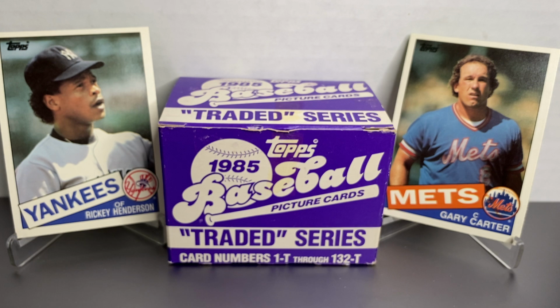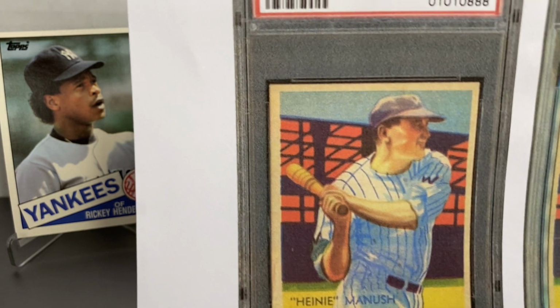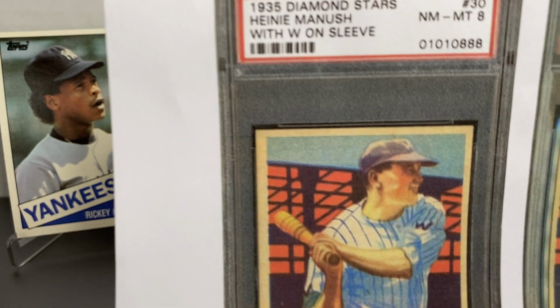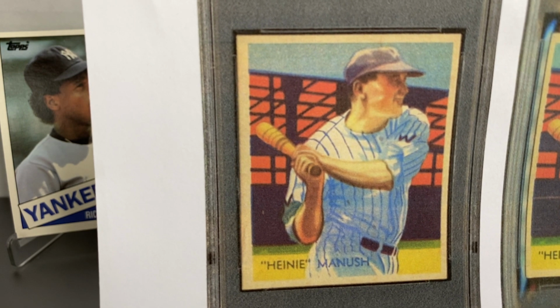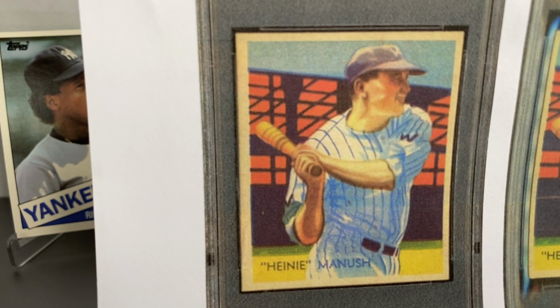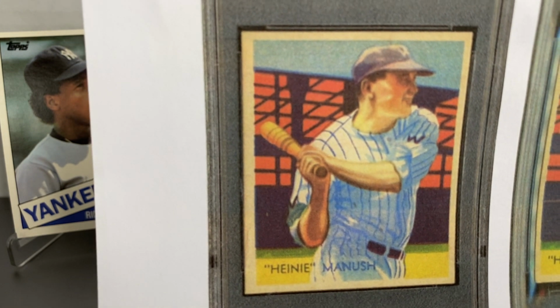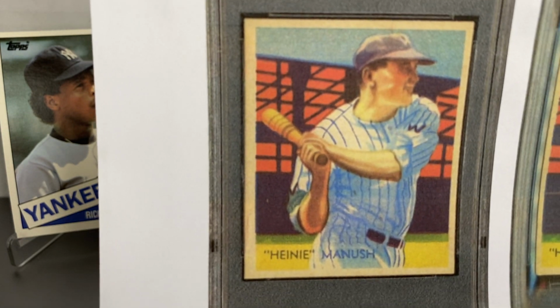And just like the Gowdies, Diamond Stars from 35-36 had traded cards. One of them is card number 30, Heine Minouche. And he's depicted with the Washington Senators. And you can see there's a W on his cap and a W on his sleeve. W on sleeve is the description of the card.